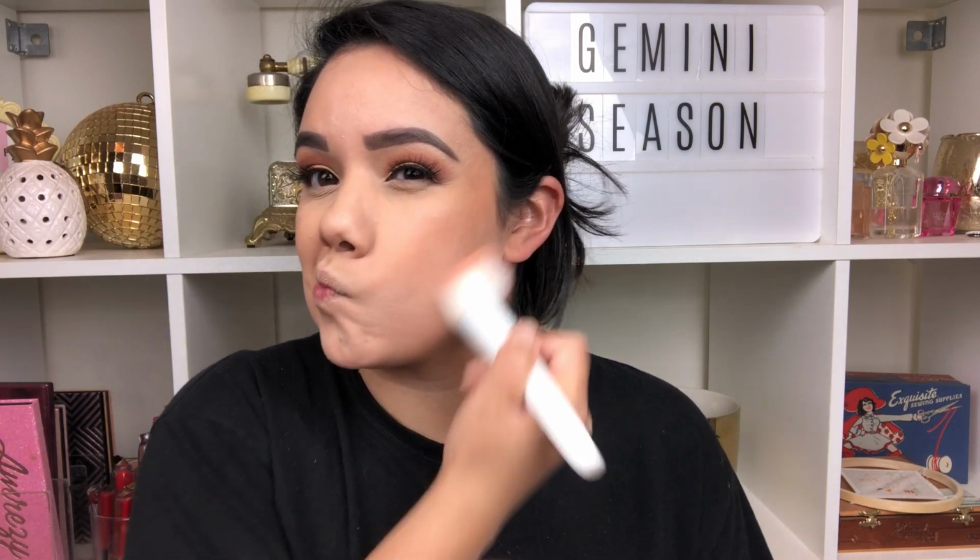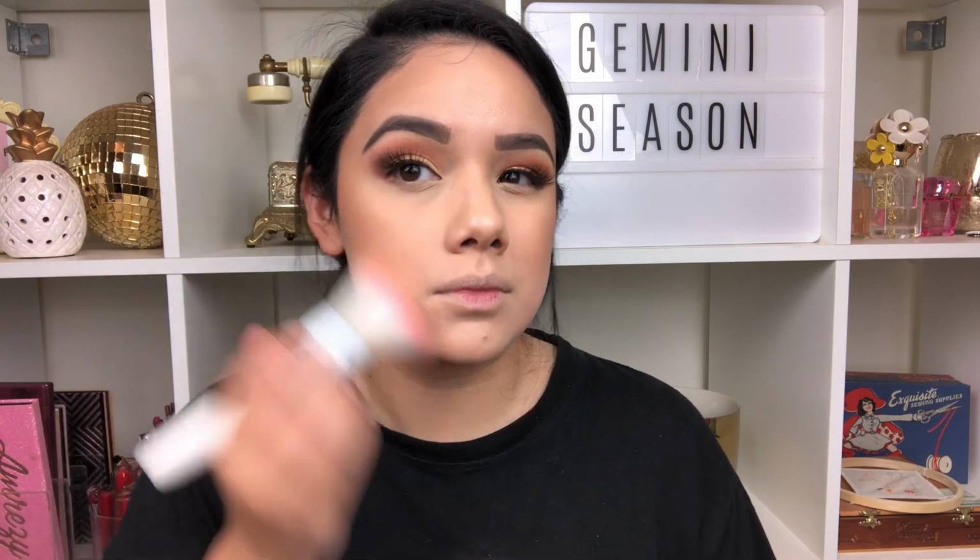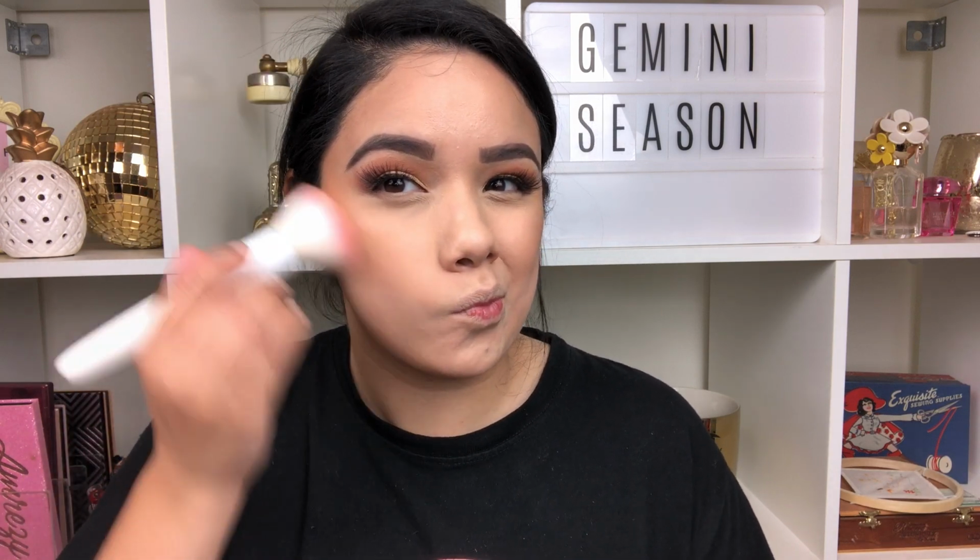So this is a little bit more packed, so I don't necessarily do this to add my powder because I don't really want to pack it on. But if you're someone who wants to pack on a little bit more powder on the T-zone, you can go ahead and do that. I like it for a nice little swirl, get rid of that bake. Once again, very, very affordable brush. Wet n Wild is here to save you some money.